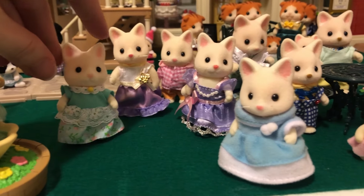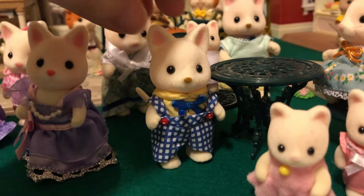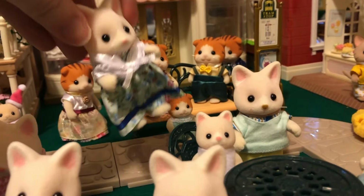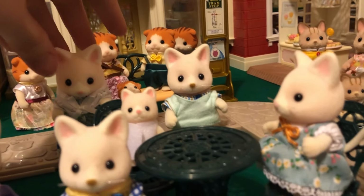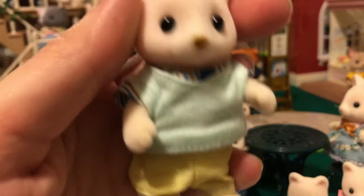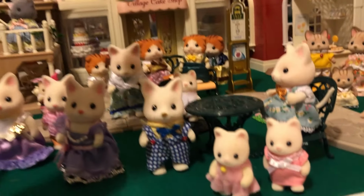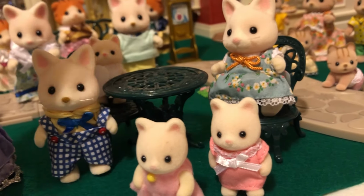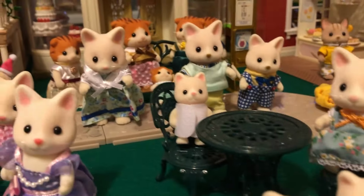And then we have our Silk Cats. We have a lot of Silk Cats. She came with the house gift set. And these ones are the family. There's four in the family. There's Mother with her beautiful dress, that shawl that's attached. And then Father, who has this amazing, like, 80s style outfit with that sweater over top. Sweater vest. He's so cute. And then Sister and Brother. I love the color of her dress and the cord style of her bow.